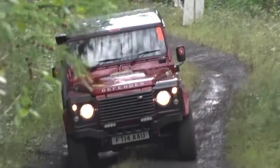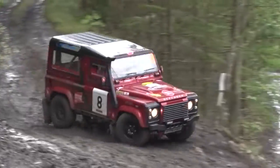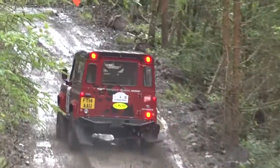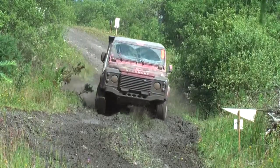Ed Cobley and John Tomley would lead the Defender Challenge crews from the start, and that's where they end the morning. Seventh overall and leading the class. Damage to a couple of rims was a reminder of how easy it is to get a puncture at this venue.